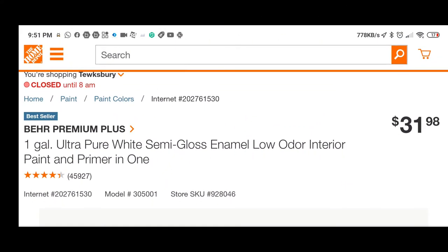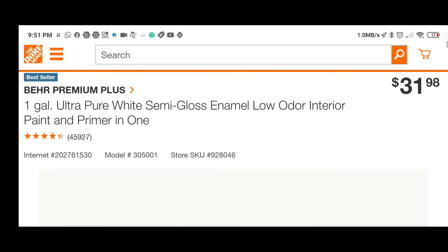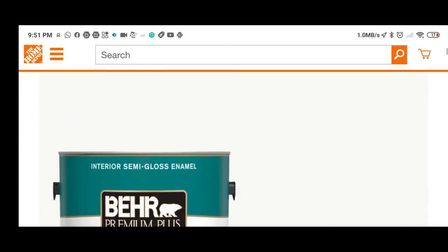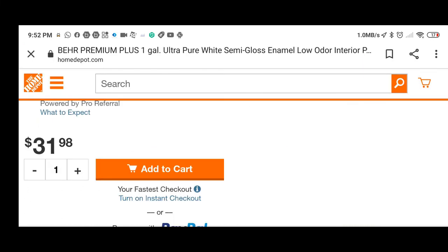So here's a comparison of price. I've gone to Home Depot website, and I'm looking at Behr Premium Plus, 1 gallon. And here, if you look at the price, it is $31.98. As compared to Walmart, it's only $12.84.